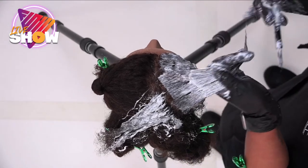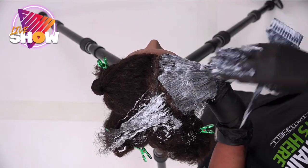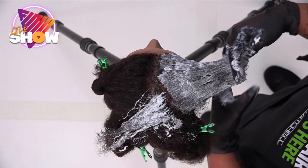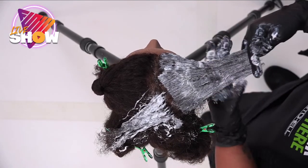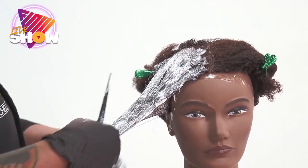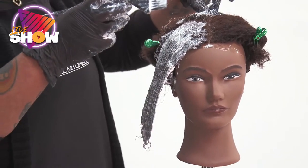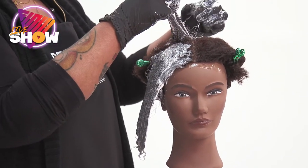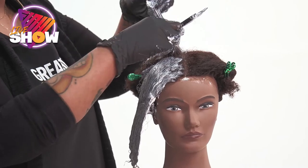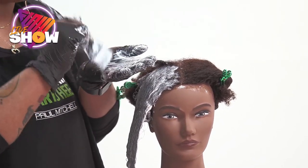So when we go in with our neutralizer, that's giving it the memory that, okay, this is our new formation. This is where we live now. And then once you do your conditioning treatment, all of these are acidic, so they're reforming all of your bonds and giving it that new memory. Same as when you're doing a regular perm.